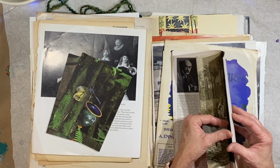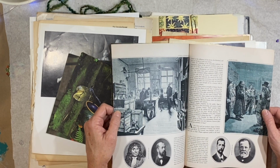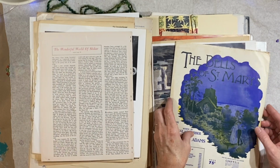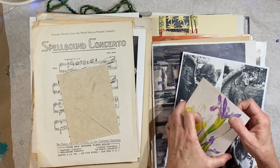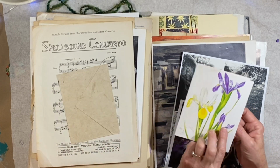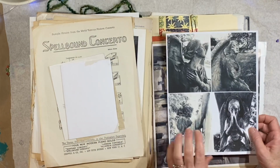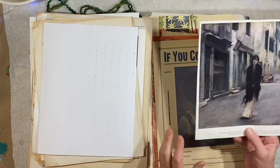And then here is another section of old book pages. Very pretty. These are all matte. And there is more old music. There's an envelope. And there's a pretty greeting card. Another greeting card. That looks like a page that was printed out of my photographs from the cemetery.